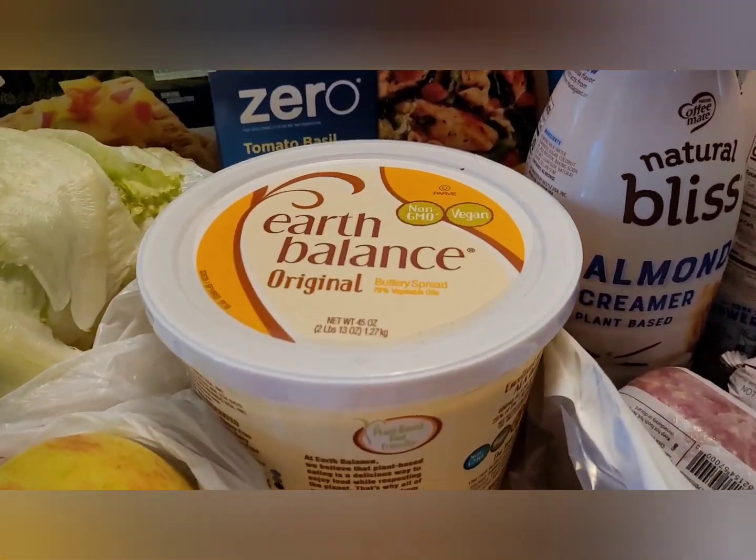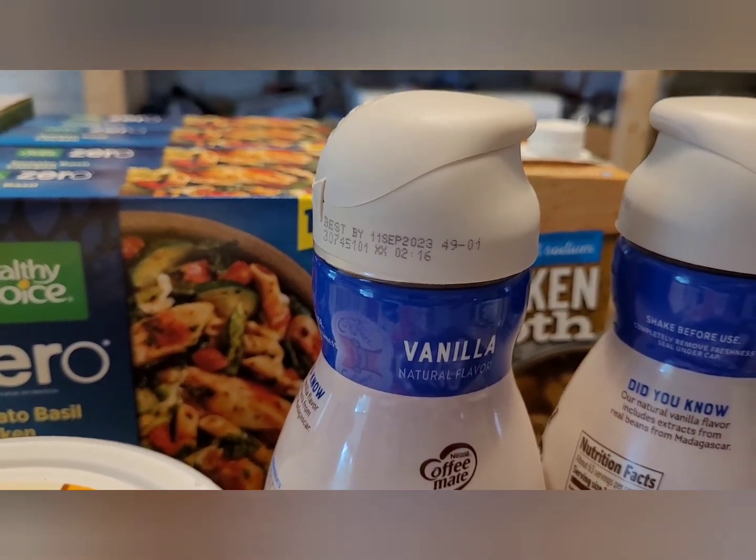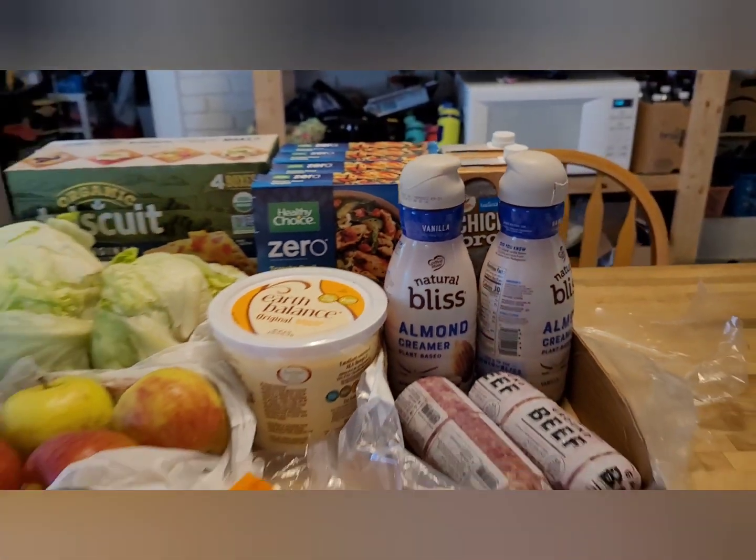Let's see if I can see on that. That expires the 11th of September, and today is the 11th. So there you go.